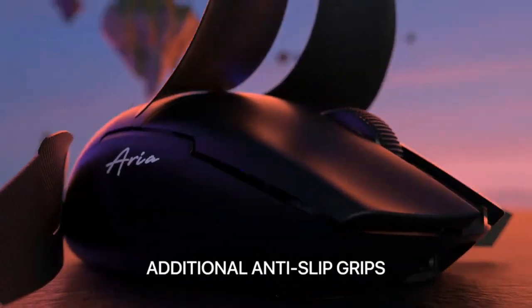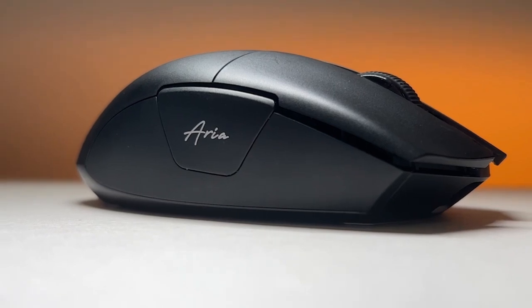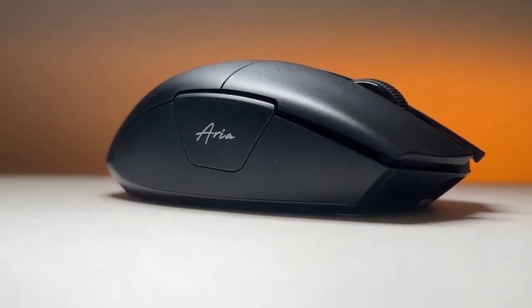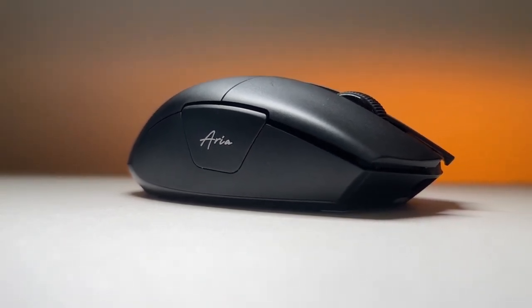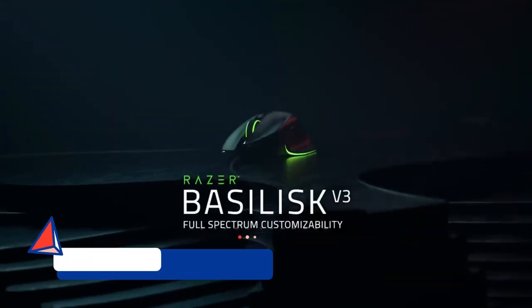If this mouse has a weakness, the battery life sits at a maximum of around 30 hours between charges. While this won't present any problems if you get into a regular recharging schedule, it may be annoying if your usage is more variable.